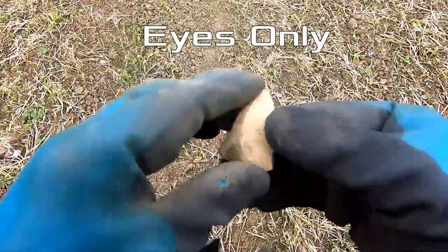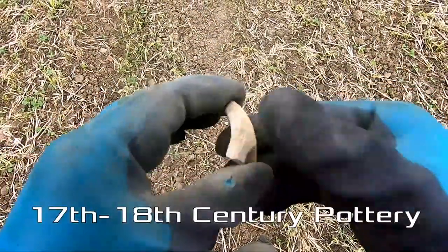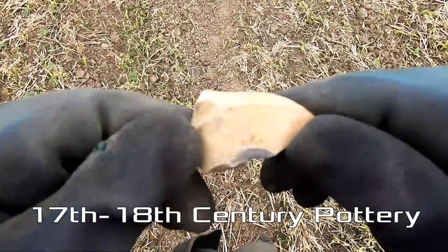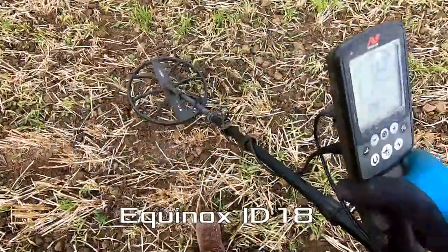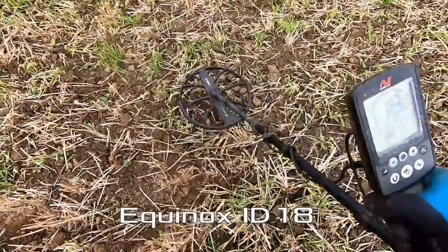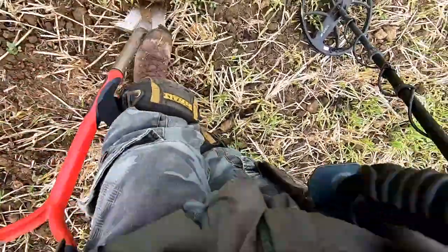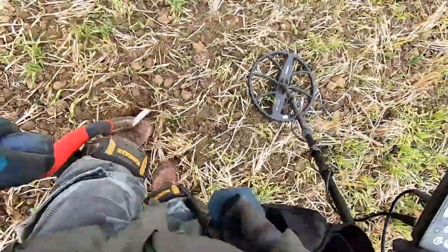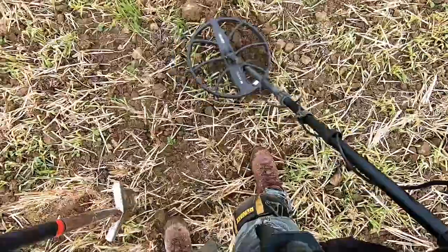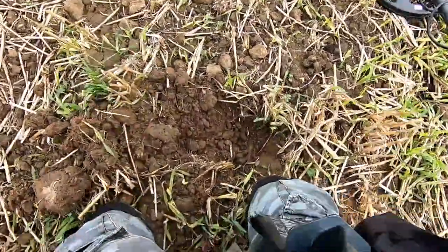Oh, that's part of a beer jug, I think. 18th century beer jug. Definitely 18th century. A bit of 20th century.